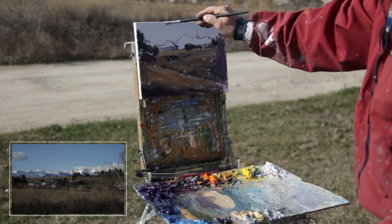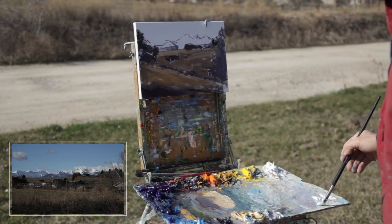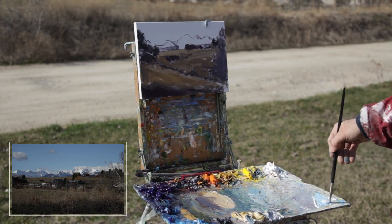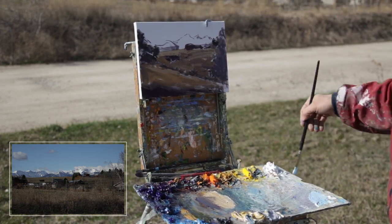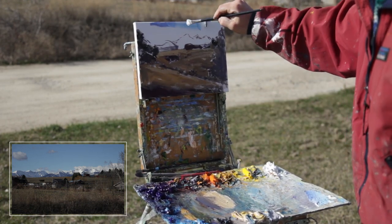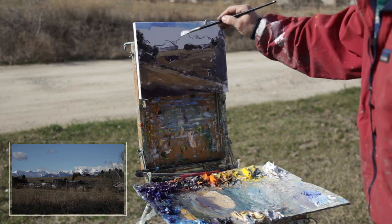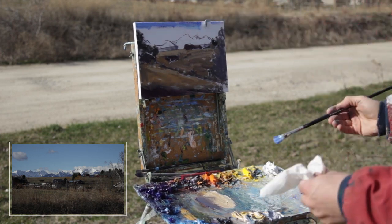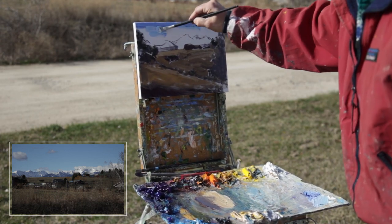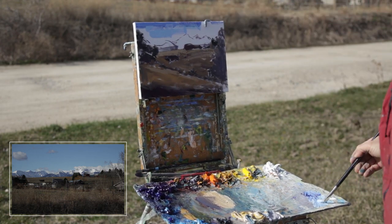I'm gonna skip the mountains for now and go to the sky. Titanium white, some of my celestial blue. I just kind of skipped through my phthalo and my ultramarine. And I'm gonna make sure this kind of gradates down from the top, push it darker. Might be too dark, but we'll adjust it. Coming down to this nice, it's kind of that, you see that nice clean blue in the morning.